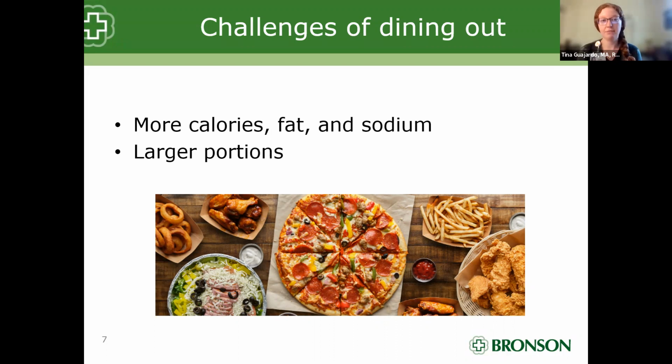especially when you don't necessarily feel like you have a lot of control, if you were going to a fast food establishment and feeling like maybe burgers are the only choice. So what can we do about that?